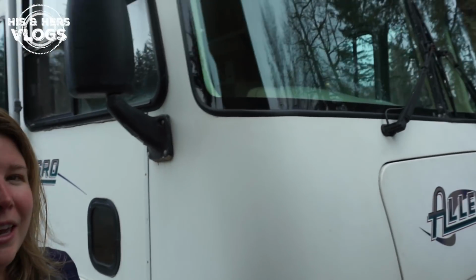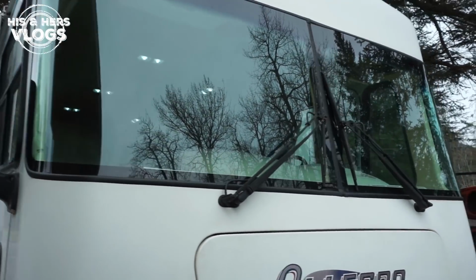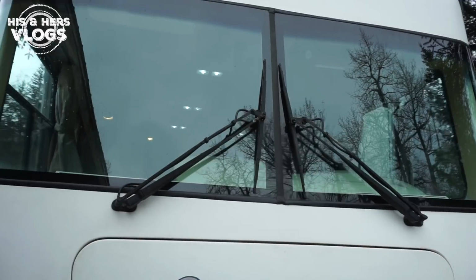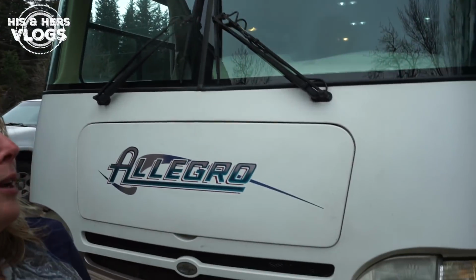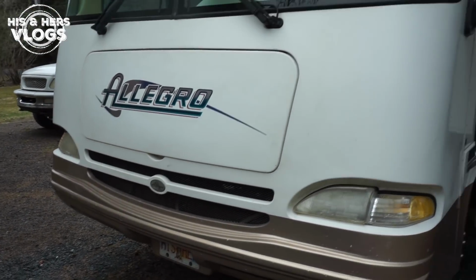For the first 4 years that we owned her, we just used her for summers here in Alaska, and then for 2.5 years we explored the lower 48 with Nellie and drove her all the way to Maine, all the way to Florida, all the way to Mexico, and all the way back home to Alaska.